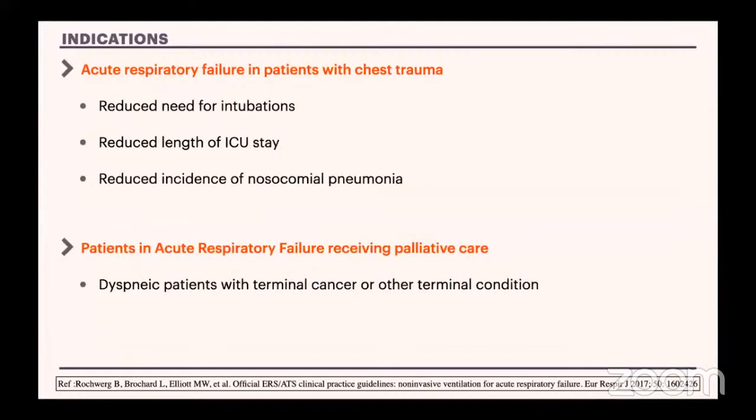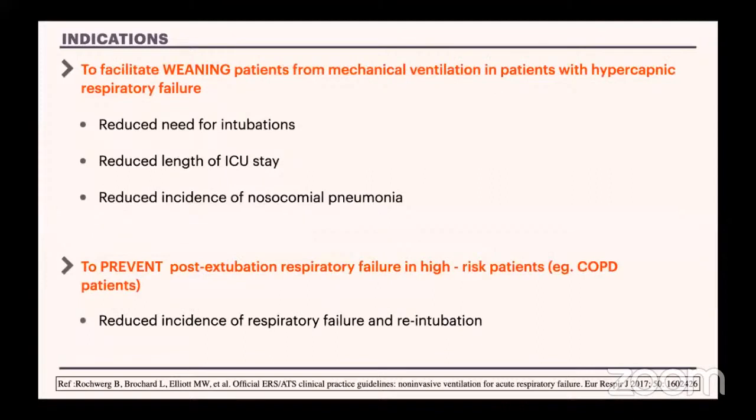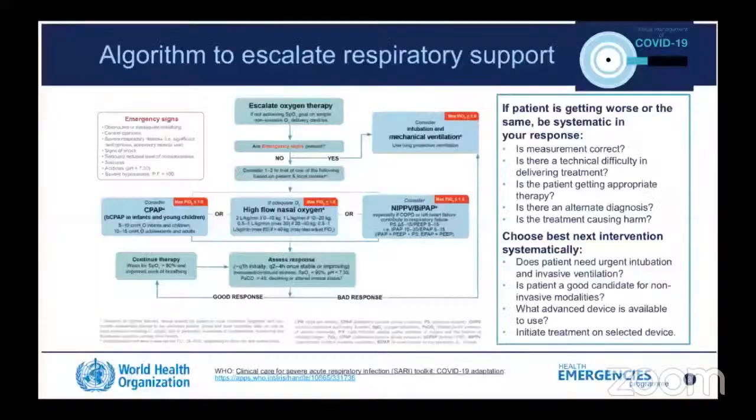It is also indicated in respiratory failure in patients with chest trauma. It decreases the symptoms in these patients, and there is also a decreased need for intubation. Terminally ill patients receiving palliative care who develop respiratory failure are also candidates for non-invasive ventilation. It is also used to wean patients off mechanical ventilation in patients who develop hypercapnic respiratory failure. So there is a reduced need for reintubations, ICU stays, and incidence of nosocomial pneumonia. It is also indicated to prevent post-extubation respiratory failure in high-risk patients, for example, COPD patients.